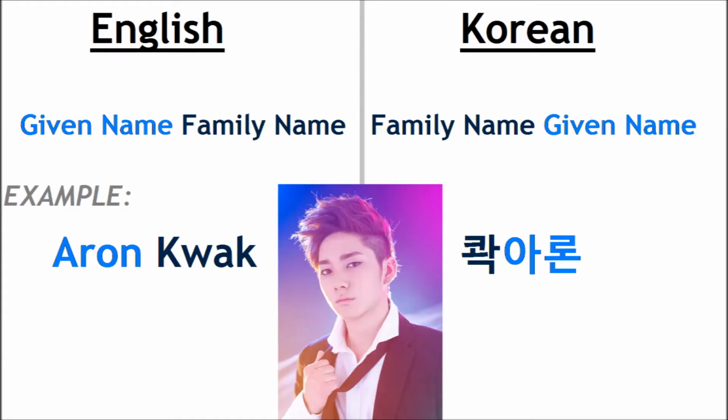In English, we write our names with the given name first and the family name last. In Korean, it is the family name first and the given name last. Now, usually, the family name is one syllable and the given name is two syllables. This is the most common Korean name length, but there are many people who have names that are longer or shorter.